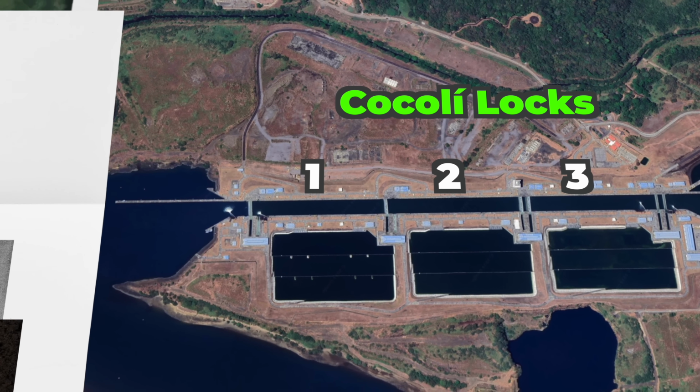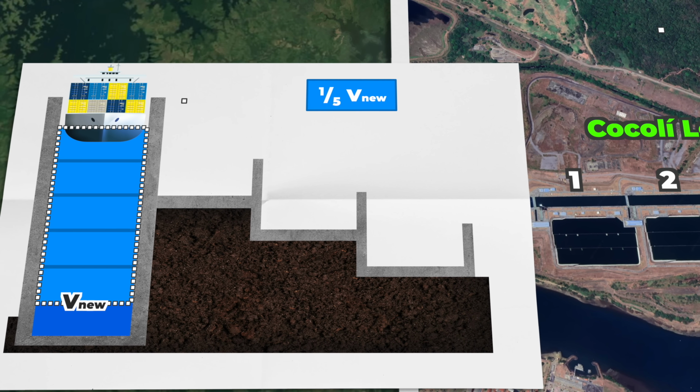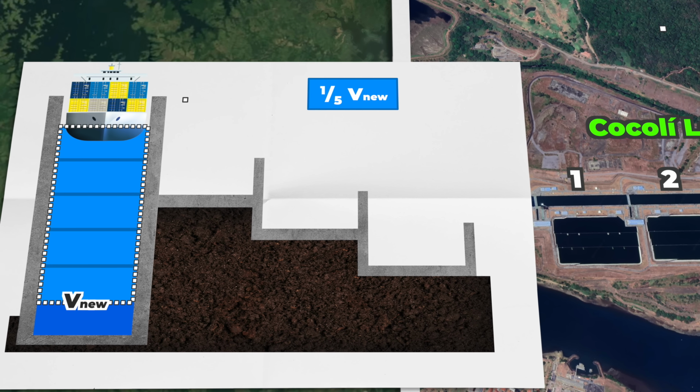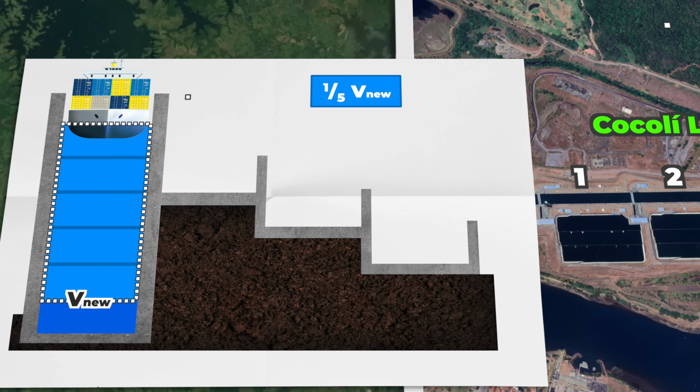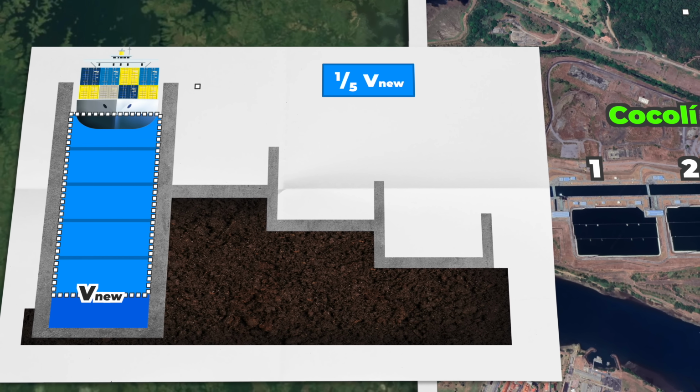Clearly, the Neo Panamax locks are bigger, so let's call that working volume of water V nu. If we break up V nu into 5 equal parts, then stagger each of these 3 water basins by an equal amount, we can recoup up to 60% of the water.